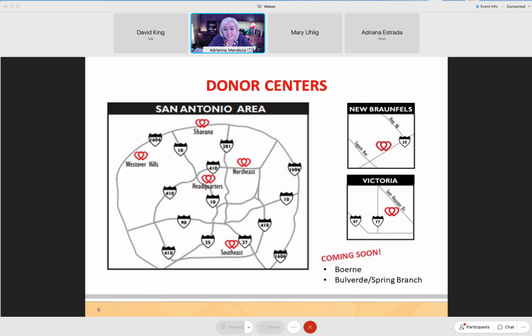Coming soon, we're really excited about both our Bulverde and Spring Branch locations. Bulverde will be opening at the end of this year, possibly early in the beginning of 2022. Shortly afterwards, the Spring Branch location will be opening up. We're really trying to create an atmosphere that has a sense of place for those communities, a place where donors can be proud of as part of their community, a place to give. So we're very excited about that coming up.